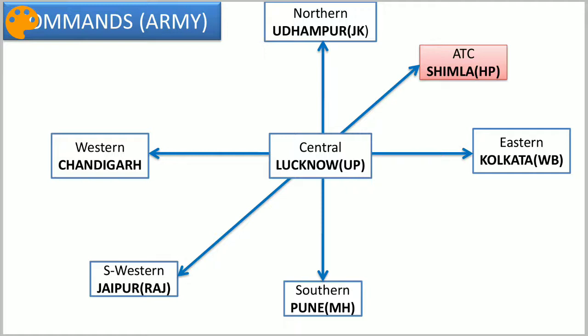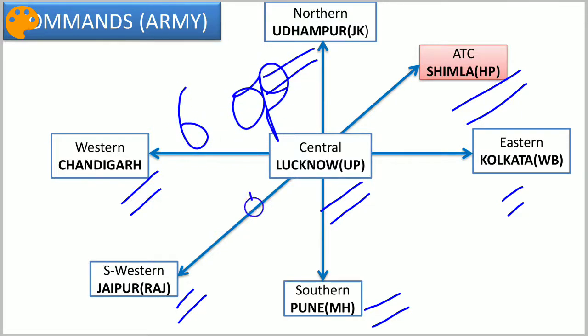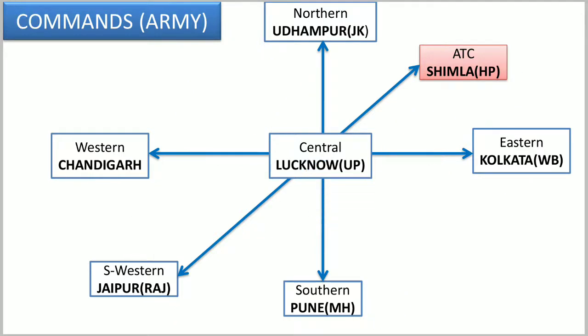the army's commands are a total of 7 commands. Out of the 7, 6 are operational commands, and the 7th one is a functional command. The Northern Command is at Udhampur, the Southern Command is at Pune, the Western Command is at Chandigarh, the Eastern Command is at Calcutta, the Southwestern Command is at Jaipur, and Central Command is at Lucknow. And there is one 7th command, that is the functional command. It is situated at Simla in Himachal Pradesh. Okay, so these are a total of 7. Out of these, 6 are operational and 1 is functional. Okay, so you have to memorize this.